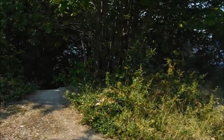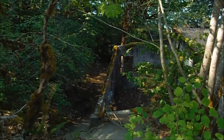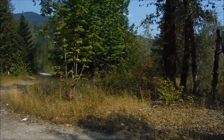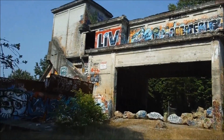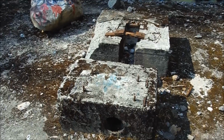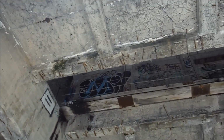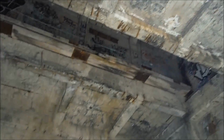Probably more down there. That's wherever this trail goes. Oh yeah, okay, so it's the lower portion of a building and then it's all part of the same building, but big concrete plinths for something. Walkway up along the ceiling.